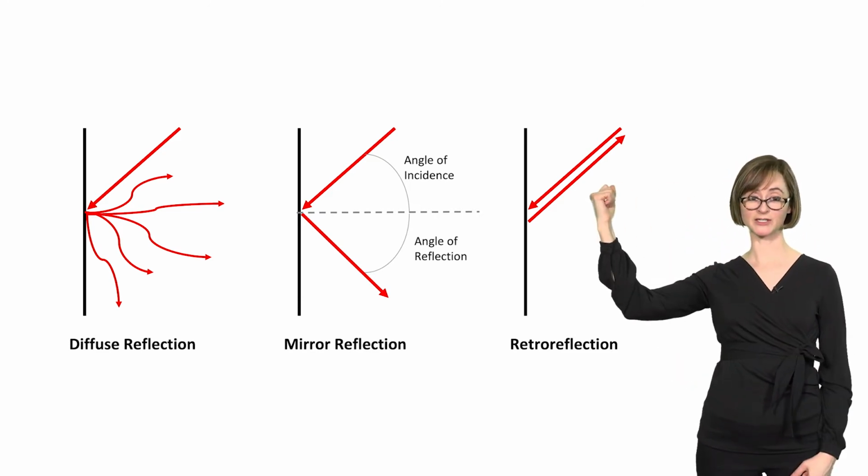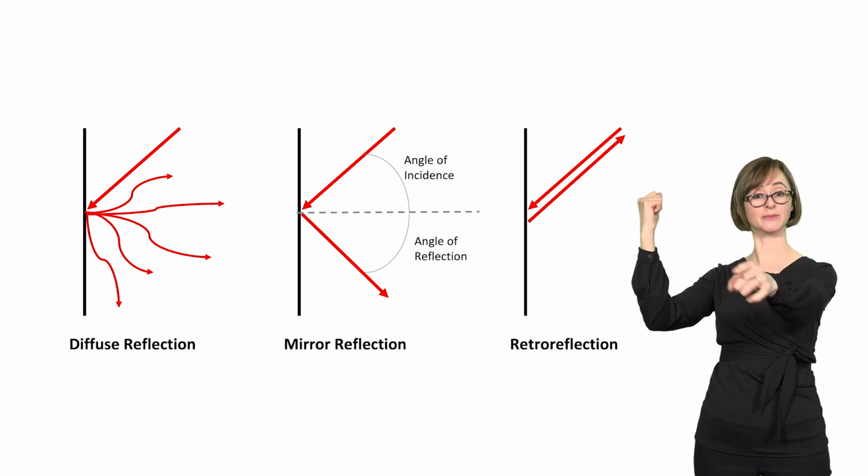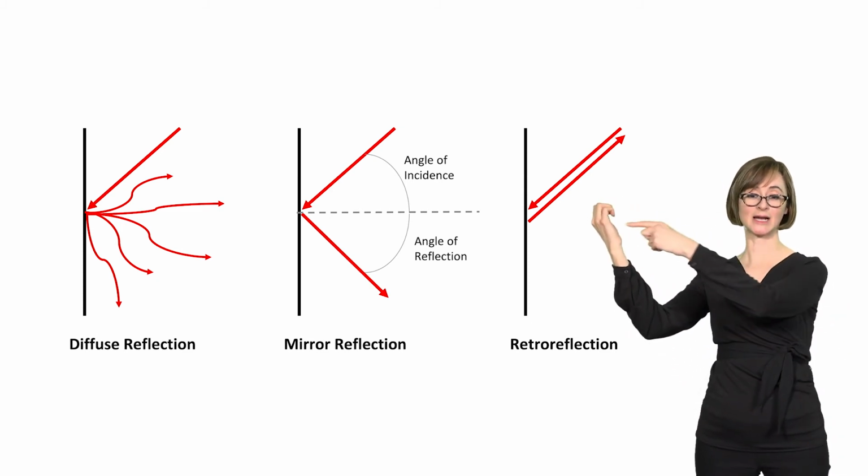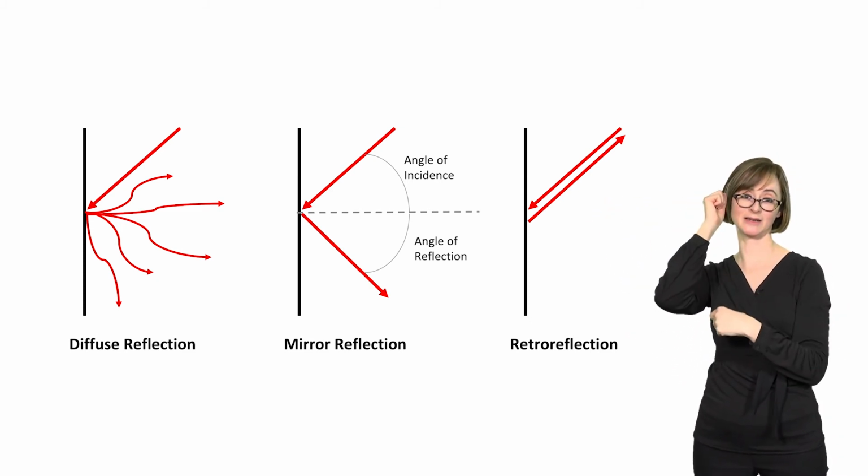But if you move that flashlight away from your eye, with it still shining on the material, suddenly that material looks really dull again. That's because the light is now coming back to your hand, and that hand is not near your eye.